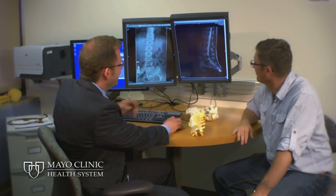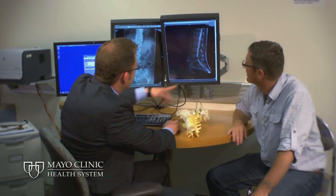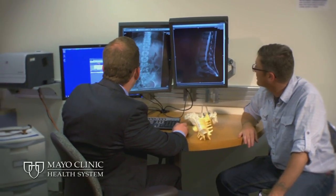Things like infections or cancers of the spine, we definitely need to treat those. But more commonly, it'd be patients that have things like a disc protrusion or extrusion that's pushing on a nerve, or people that just have narrowing of the spinal canal or spinal stenosis. And when they have imaging signs that match their clinical symptoms, surgery is often a very excellent treatment for them and can offer them very good relief.